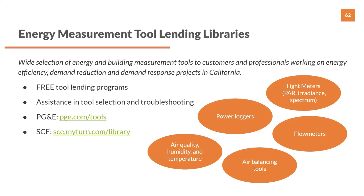Do you want to cover high level the tool lending library, Rob? I will, because I've been looking at it the last couple of weeks. So again, it's a great program and one like I've not seen. It's free if you're a PG&E customer, and I would highly recommend when you get this deck in the email tomorrow or the next day, click on these. These will be active links. Click on these and look, because the tools are, it's not just 5 or 6. It's like pages and pages of different kinds of tools for measuring energy and water and light and lots of different things. Next slide, please.